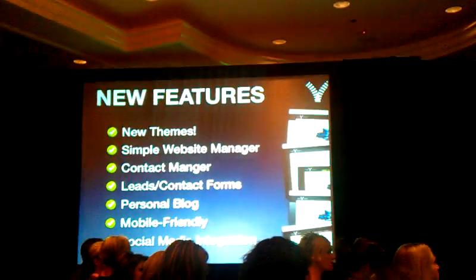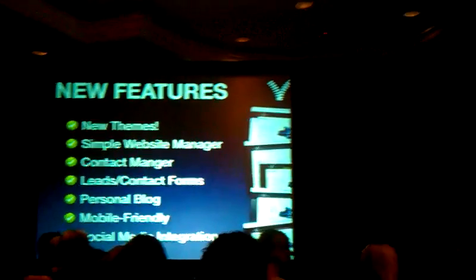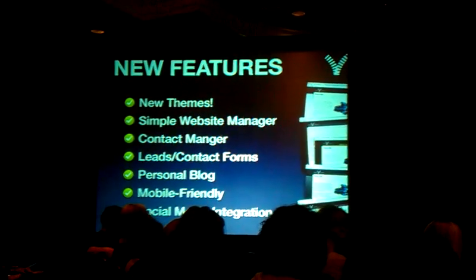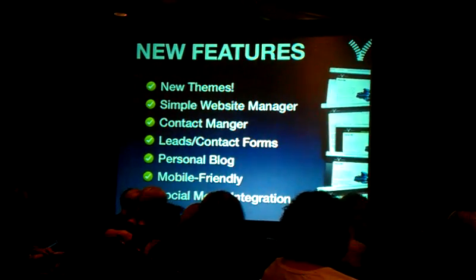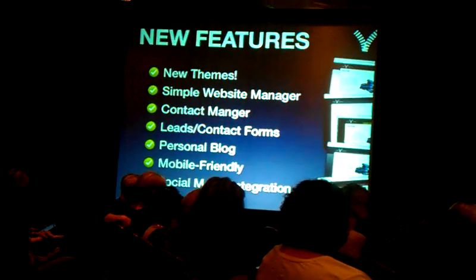And then a contact manager, again, when someone fills out the forms on your websites, all that information will be stored on the back end of your tool, and then you can go back there and keep track of who's who and organize them, and you can actually send messages through the system to them.